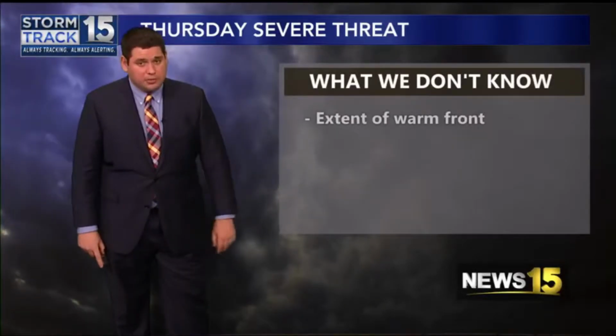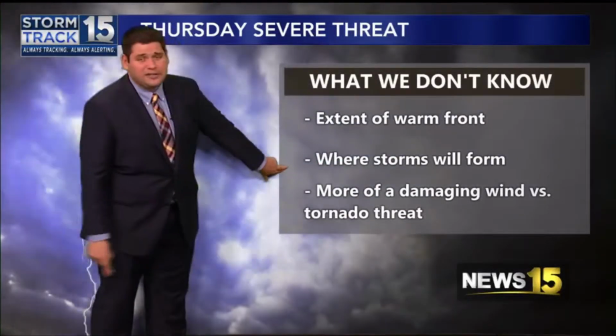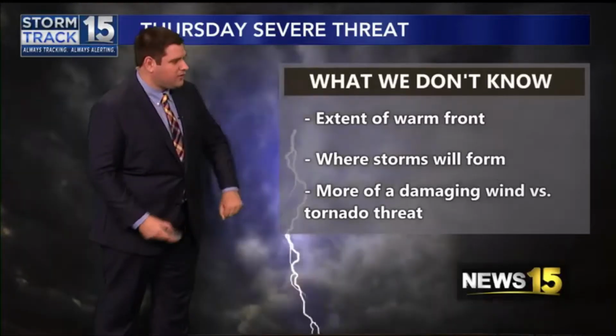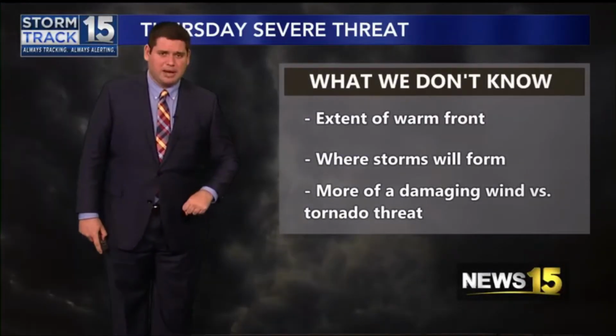What we don't know, well, the extent of the warm front. I'm going to talk about this here in a moment. Where these storms will exactly form, which is a given in these types of situations, and if this will end up being more of a damaging wind threat more than a tornado threat, and we'll talk about that as well.